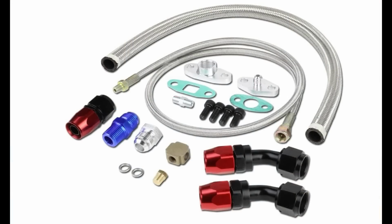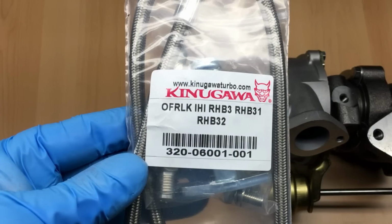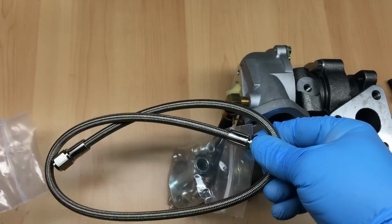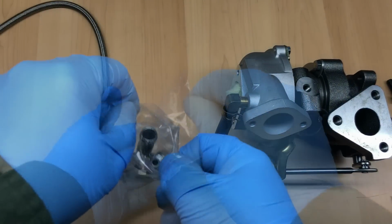Now, it would certainly be tempting to get a cheapo universal kit from the jungle site, but I already did that, and nothing from those kits will fit this turbo, so that was a waste of money. Now, this kit costs $39 on the Jungle site, and it's made specifically for the RHB31 turbo, so obviously this is the way to go. Let's check it out. Right away, we can see it has a very nice braided supply line. Meh, let's take a look at the important bits.